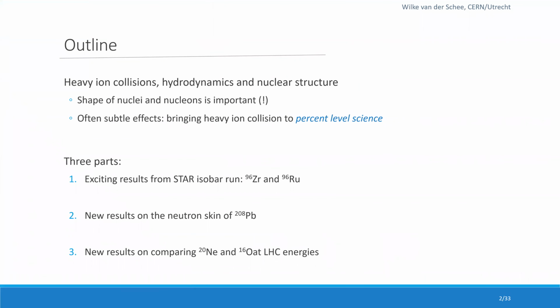I have to admit that I put three parts in this talk, and funnily enough, yesterday on the schedule there was no break scheduled at 15:20, so I thought I would easily have one hour. But next week I also have a talk, so realistically the third part I will not present. It will be mostly about these isobars and new results on the neutron skin.